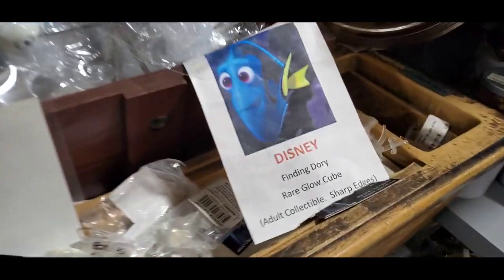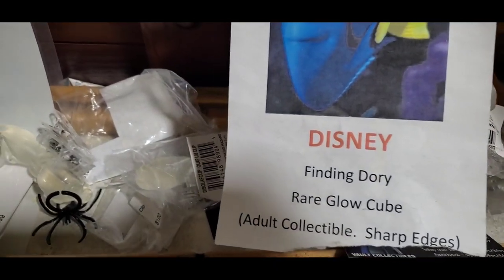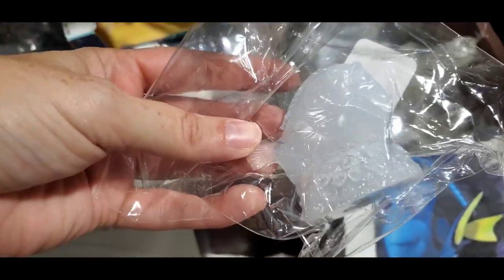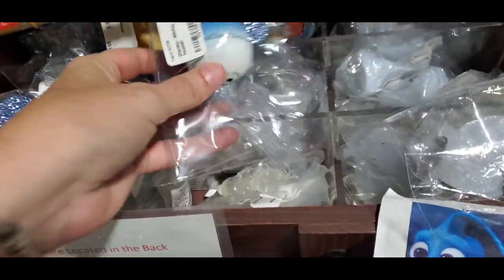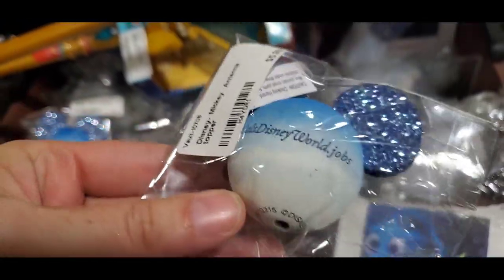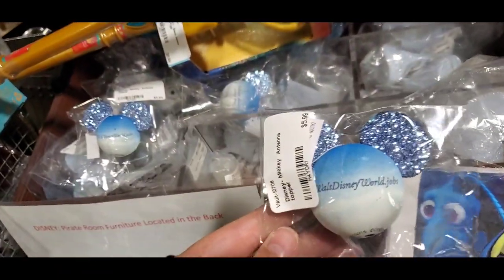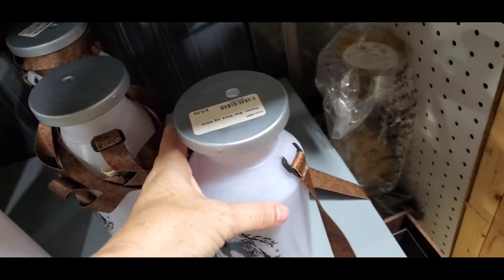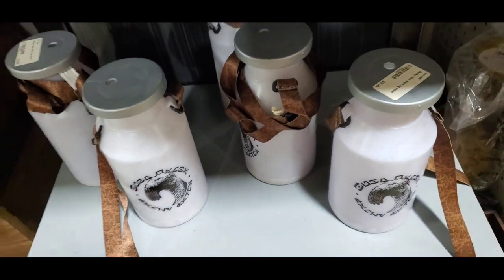Ooh, the rare Finding Dory Glow Cube. I cannot talk. I definitely need some coffee, you guys. Glow Cube. I'm so excited. I'm just like Dory. $2.99. And then the Disney Mickey Topper, Where Dreams Come True, is $5.99. This came from Star Wars Galaxy's Edge. It's a jug sipper. These are $15.99.